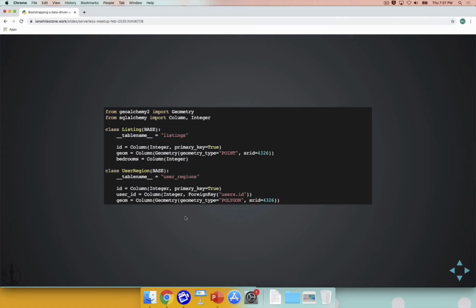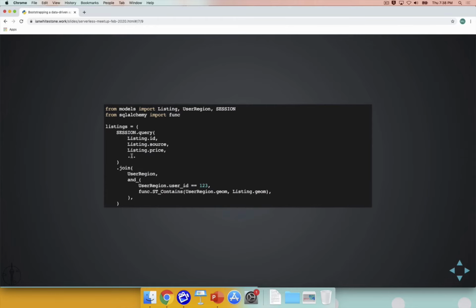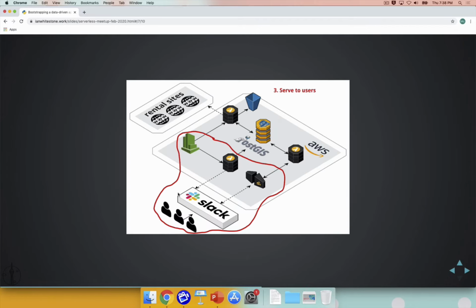On the Python side, you do this using the SQLAlchemy package, which is what you use for interacting with databases. It's an ORM, but if you want to do that with PostGIS, they have an extension called GeoAlchemy 2. So you can see here I'm setting the data types for those geometry objects. And then, very similar to SQL, you can use their Python API to write your queries. There's a very similar-looking statement to do the location filtering you saw before. And then we serve to users.